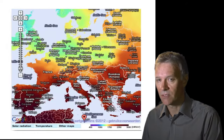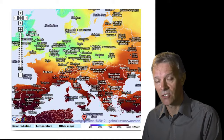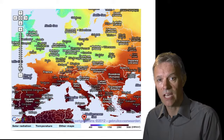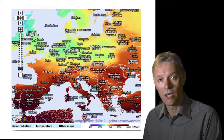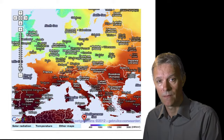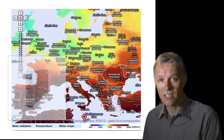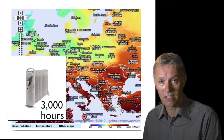The heating effect of the sun is called solar irradiance and represents the intensity of the sun. This map of solar irradiance shows how much energy the sun is delivering to every square metre in Europe over a period of 1 year. In the hottest parts, it could be up to 3,000 kilowatts per square metre per annum, or up to the equivalent of a 1 kilowatt radiator heating for 3,000 hours per square metre.